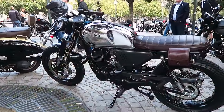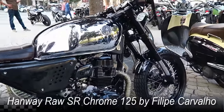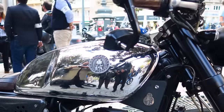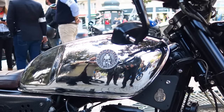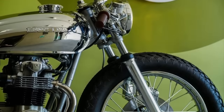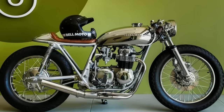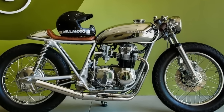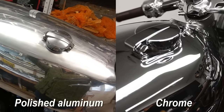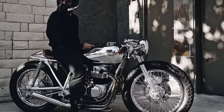So, why is it so rare to find a custom project with a chrome fuel tank? Because it is very hard to do it, and relatively expensive. In addition to that, it can only be done on a pristine metal surface. But the end result is really impressive. You can see clearly that the reflection is far more deep than the one from a polished aluminium. And this makes all the difference.